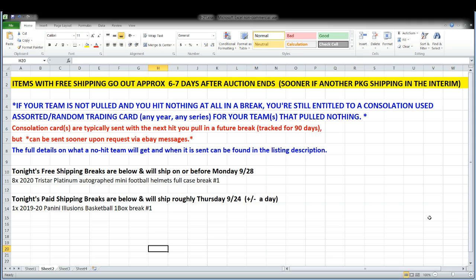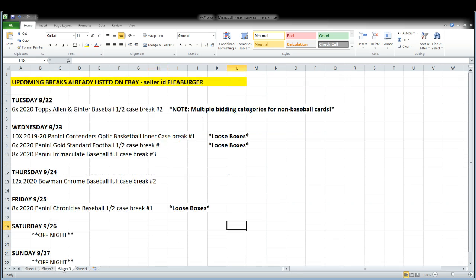The product we just broke, Illusions Basketball, should be out the door and on the way to you on or before Thursday, I expect. It says plus or minus a day. I would be surprised if it was later than Thursday, unless something really unexpected were to happen. And I imagine every team ultimately pulled cards of some sort in Illusions, but if by some chance you did not get a single card, not even a base card, you can still expect to get a package in the mail. It will have your consolation card or cards in it, and it will ship out when the rest of the break goes out the door, since it is a paid shipping break.